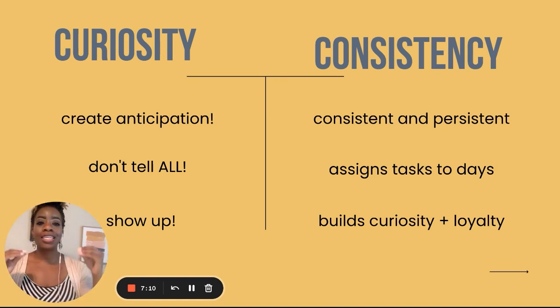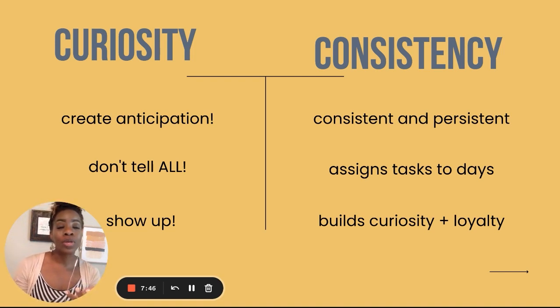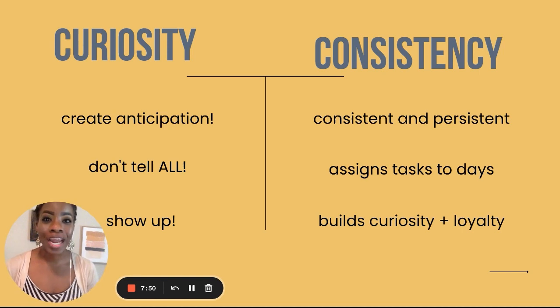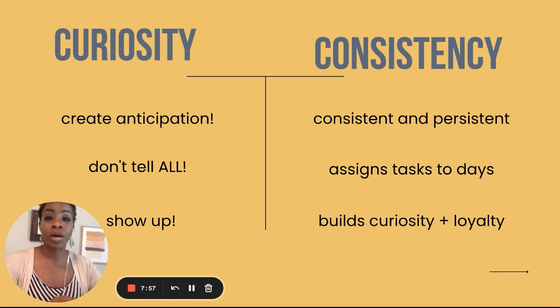This consistency and the tasks, number one, it creates anticipation. If they know you are dropping a new tip on Tuesday, man, are they ready for it on Monday, right? This builds curiosity. It builds loyalty, especially if your content is absolutely valuable. If they're not hearing this from anyone else or in the way that you're presenting it, right? There's only so many different ways to present the same information. But if they connect with you and your message and they like you, you're going to create a loyal, I don't want to say a loyal visitor to your profile page, right? Who will eventually become a loyal participant and someone who engages with your content, which more likely will result in a loyal client and customer.